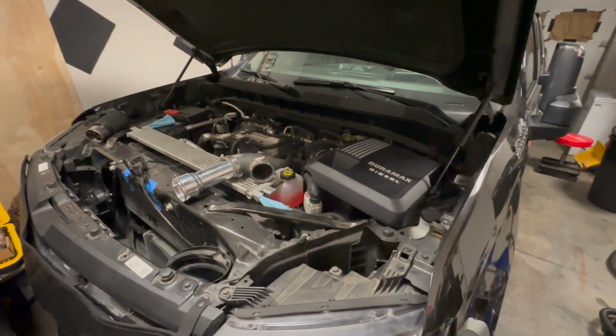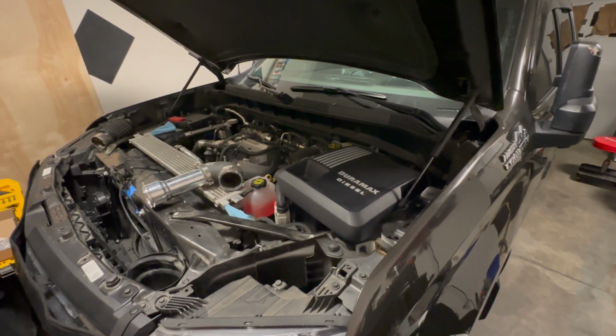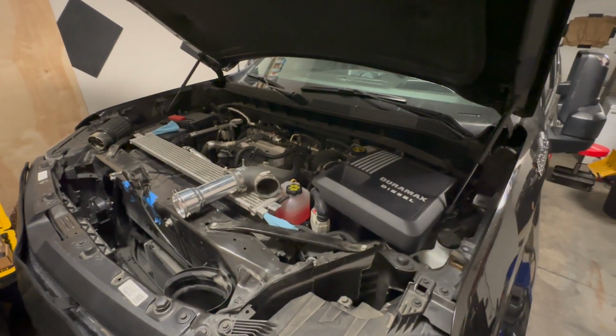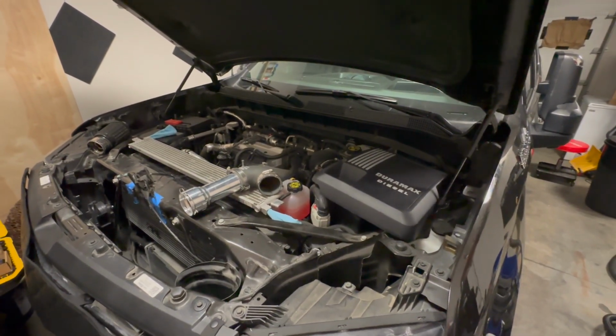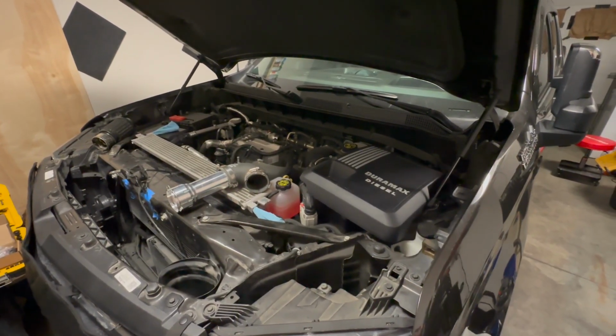And in today's video, we are arms deep into this 2021 Chevrolet Silverado with a 3.0 liter Duramax engine, putting some parts in from PPE, which is Pacific Performance Engineering. So my wife and I are taking a big road trip down to Arizona this summer, pulling about a 20-foot trailer and about 8,000 pounds.